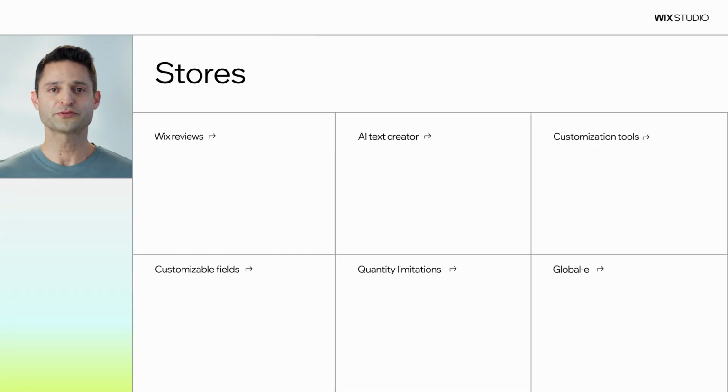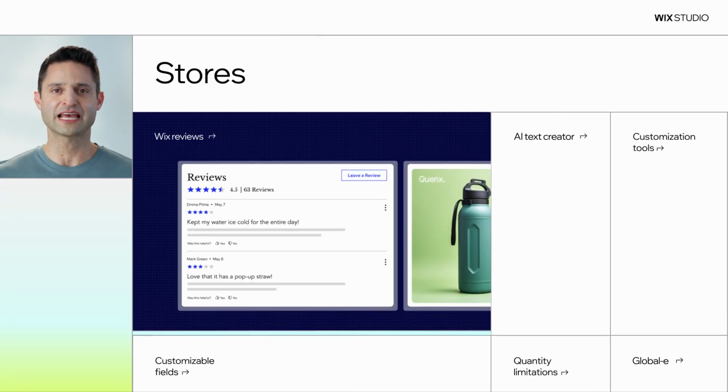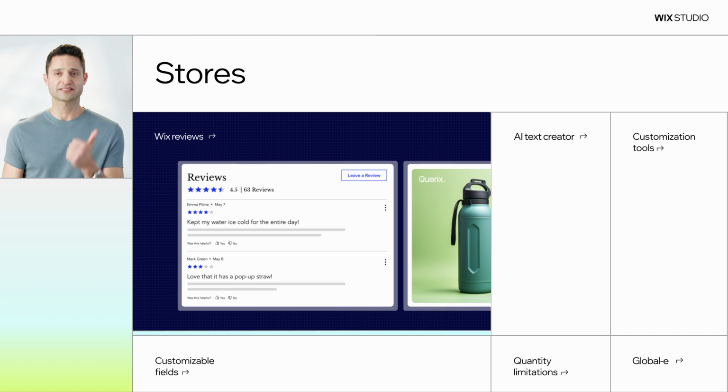Okay, let's dive into Wix stores with some top requested features that recently went live. We've created Wix Reviews, a built-in capability for adding product reviews to your product pages. It has customizable design, it's optimized for SEO, and it's a very effective way to earn trust and convert visitors.